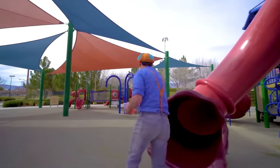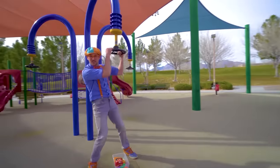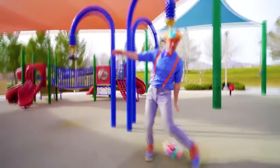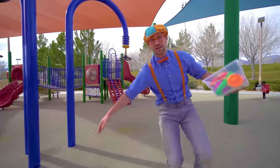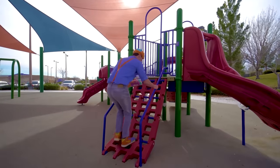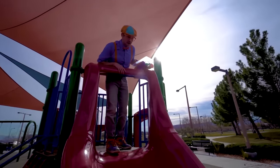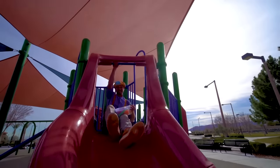Come over here. Oh. What is this? Looks like a steering wheel. Whoa! Oh. I am so dizzy. Okay, let's go see what else we can find. Woo, look at this. Looks like a staircase. Hello. Ooh, another slide. Yeah, and it's the color red. All right, here I come.